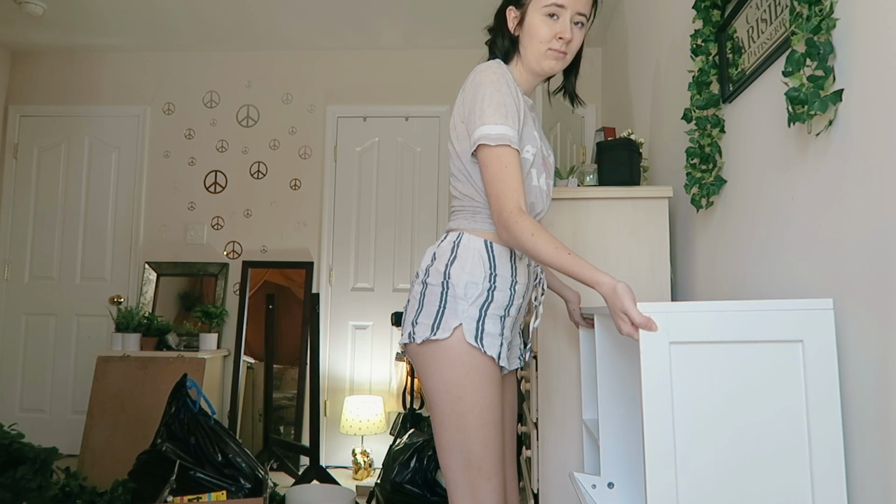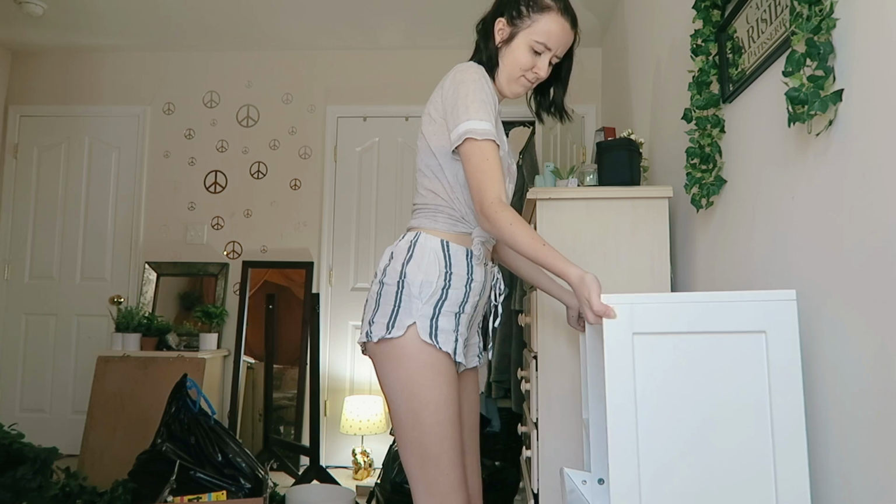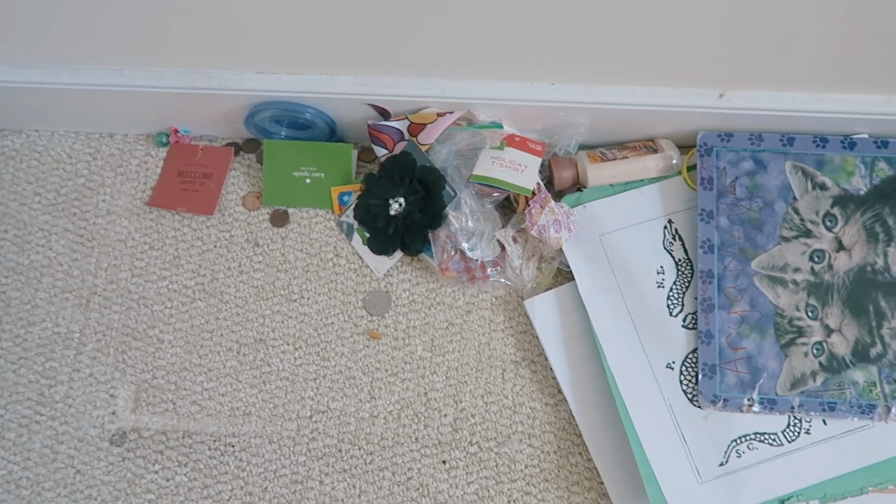Here's the thing. I remember when I was cleaning my room in like 3rd grade, I had a bunch of school crap that I didn't know what to do with, so I just shoved it between the wall and the bookshelf right here, and I haven't touched it since then. So this should be interesting. This is so embarrassing. I am disgusting.